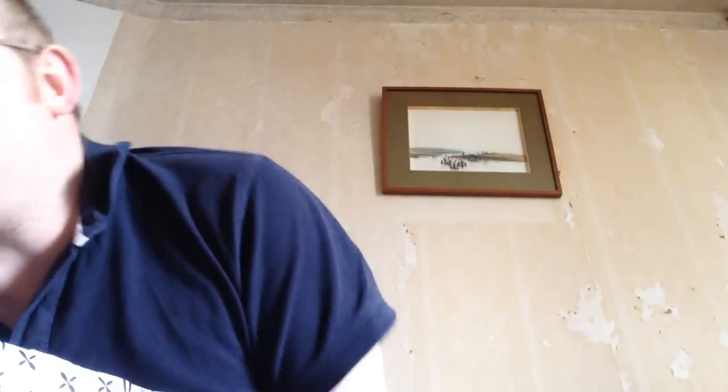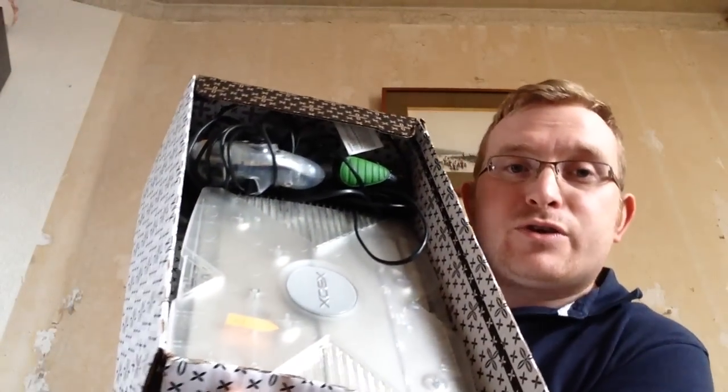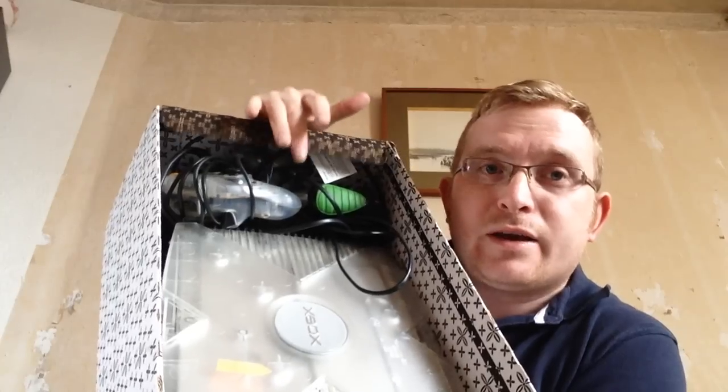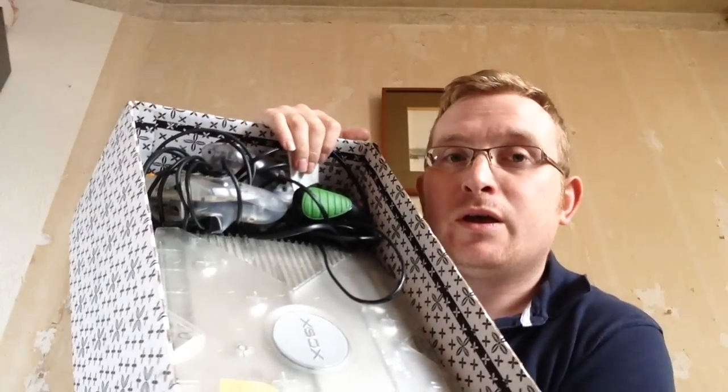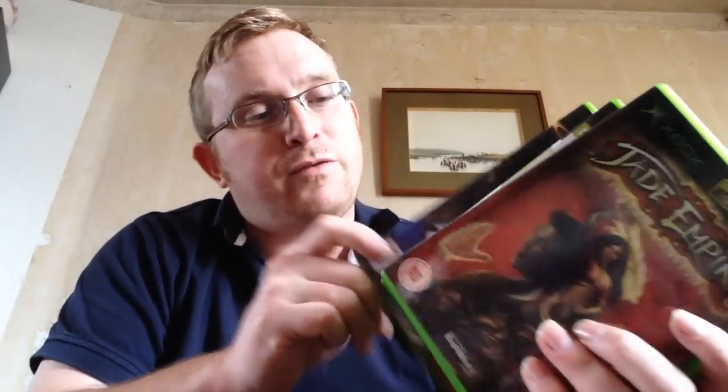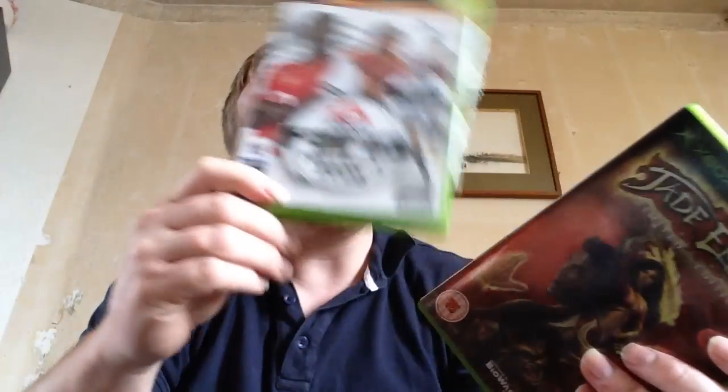Anyway, so this next slot, see if I can show you it. There's some games, which I'll show you in a bit, and then there is a crystal clear original Xbox with 2 clear controllers and a third-party black controller and remote. Down there it says they originally wanted 30 quid, which is way too much, and it came with Pro Evo 5, Mortal Kombat Deadly Alliance, Fable, FIFA Football 2005, and Jade Empire Limited Edition.